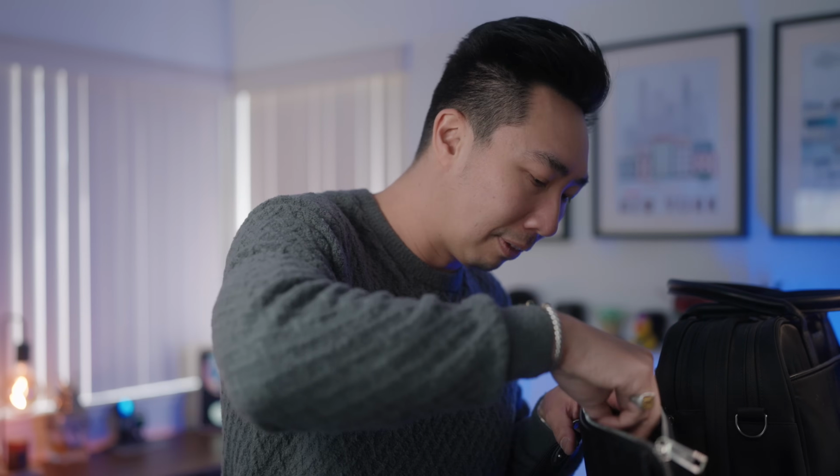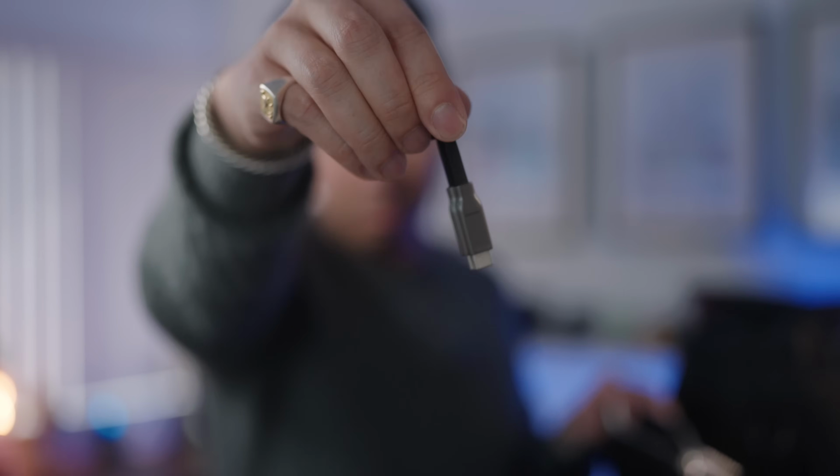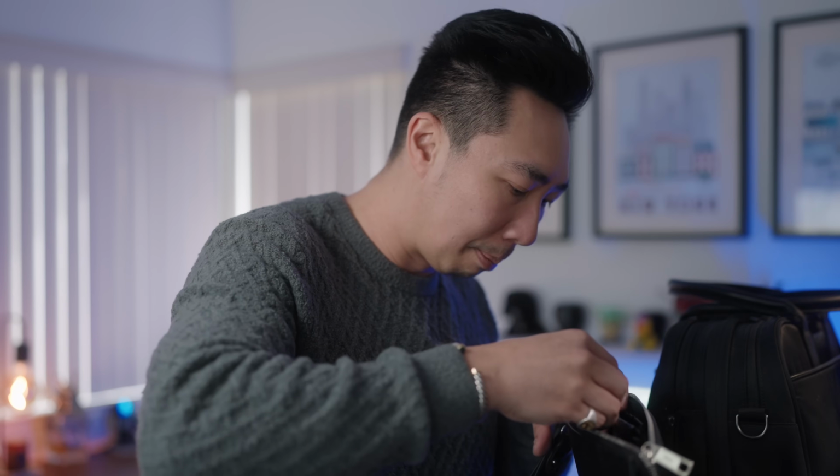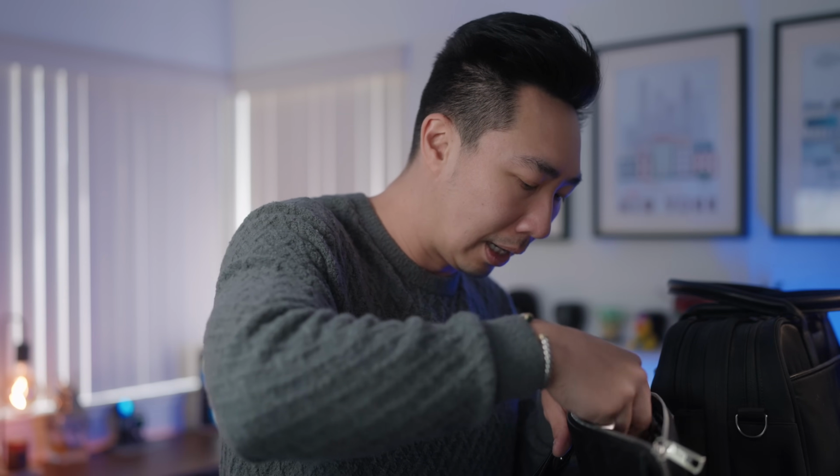So I keep a power bank, and on top of that, I have this little charge key from Nomad. It's USB-C to USB-C. It's really tiny. And again, just in a pinch, if I need a quick charge up, I can connect my phone or whatever I need to that power bank in here, and I am good to go.